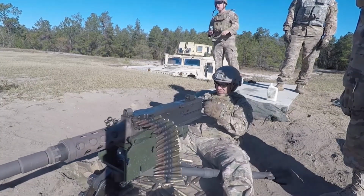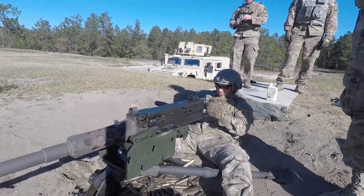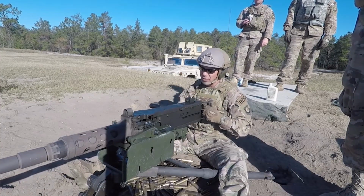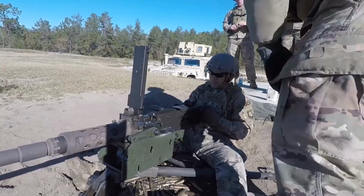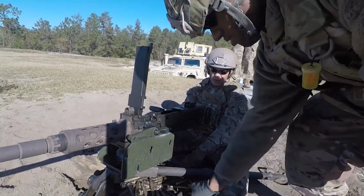The M2 has been in use longer than any other weapon in the American arsenal, with the exception of the 1911 pistol, which is of course ironically also of John Browning's design. The classic configuration of the machine gun is a belt-fed, air-cooled, recoil-operated machine gun. Its size alone makes it formidable, at nearly 6 feet long and weighing 84 pounds without its tripod, and adding the tripod takes the weight back up to 128 pounds.